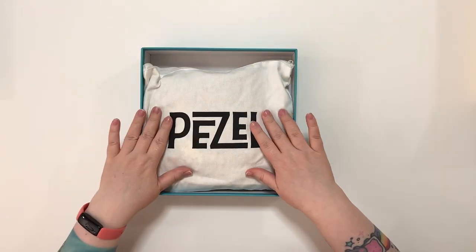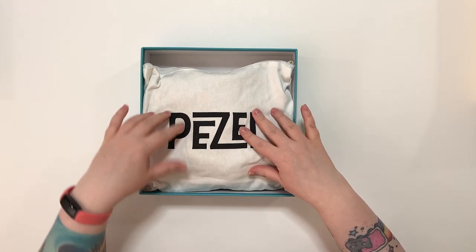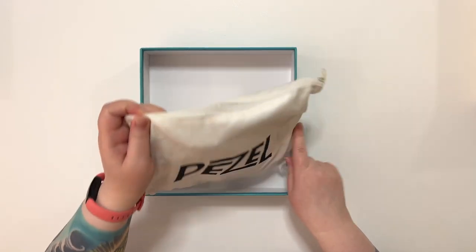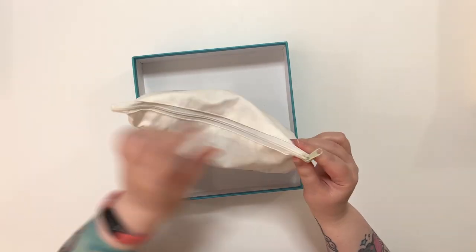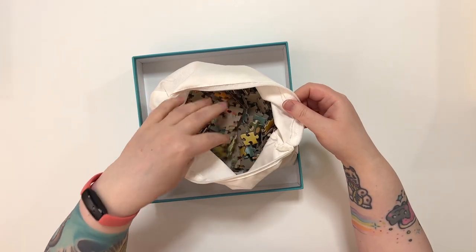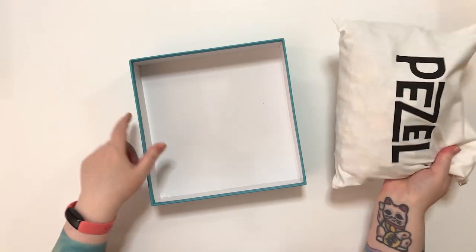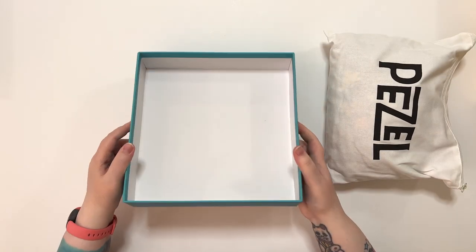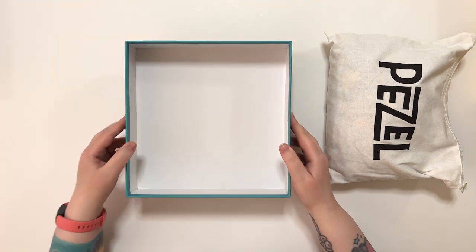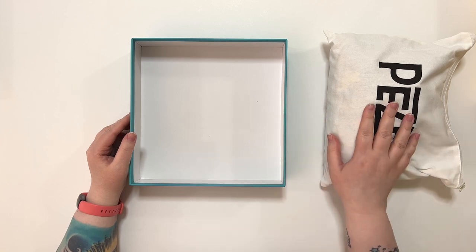And then we have a bag of pieces, and it's a really nice canvas bag with the Pezel logo printed on the front and a nice zipper top. So we've got our gorgeous pieces in there, which we're going to take a closer look at very soon. And if I take that out, yeah, the bottom of the box is just plain white as well. So yeah, nice and simple, not too fussy, and still very luxe feeling. So let's take a closer look at the pieces.